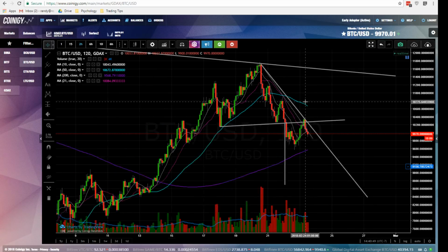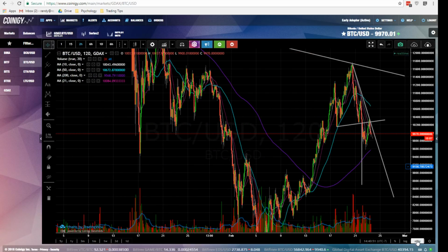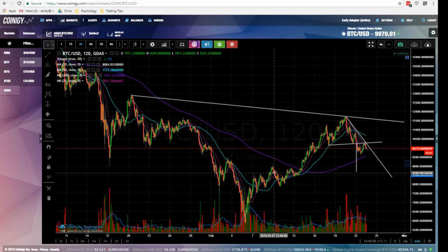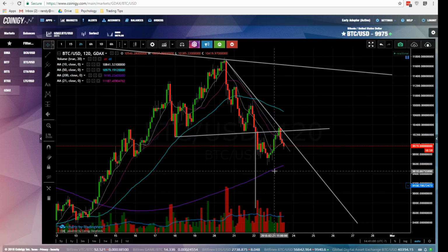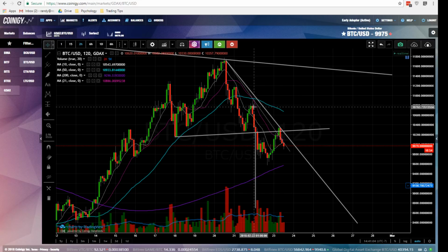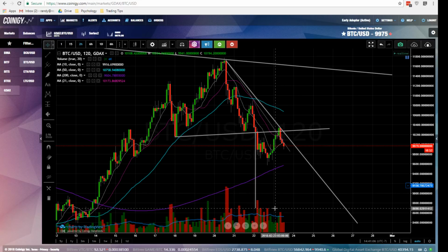Alright, so in my last video we talked about this much larger inverted head and shoulders pattern working out with a potential 18,000 target in Bitcoin. If you missed that, go check out that previous video. We also discussed a more immediate head and shoulders pattern, which implies a downside move. And here's your downside target.